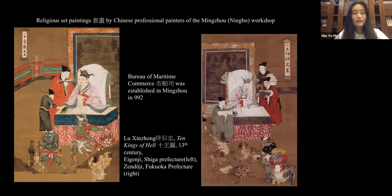It is noteworthy that the Bureau of Maritime Commerce, Shibosi, was established in Mingzhou in 992, in charge of issuing official permission of commercial trade to Japan and Koryo. Apart from Mizhou, Dengzhou, and Laizhou in the north, it was from Mingzhou that most of the Song businessmen and officials set out to Goryeo and Japan. It was also the landing port for Goryeo and Japanese people coming to Song and Yuan China.